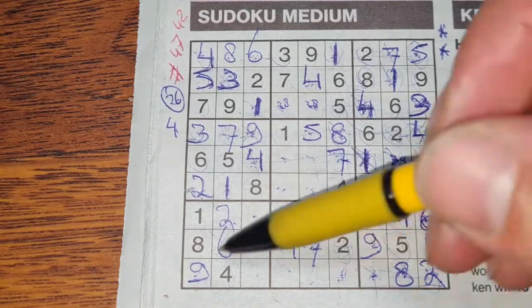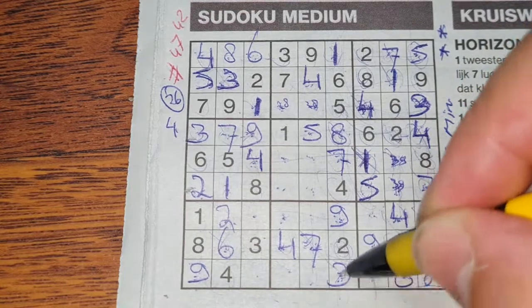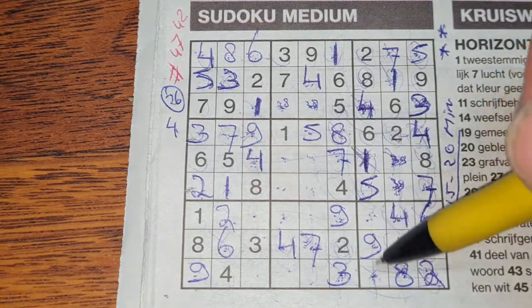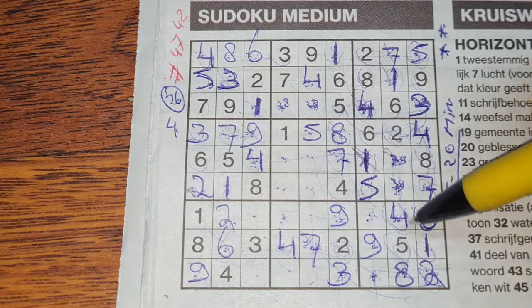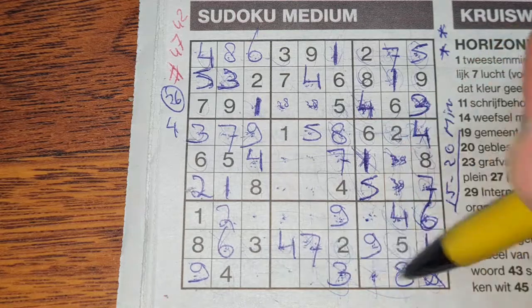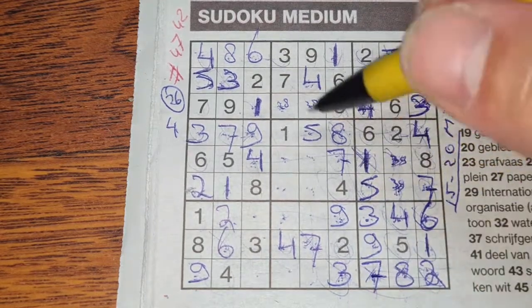3 and a 9. We have a 9 in the last row, so no 9 there, 9 should be here, and the 3 goes there. 2 missing numbers in this big square. The 1, the 2, the 3 is missing. The 4, the 5, the 6, and the 7 is missing. 3 and a 7. We have a 3 in the last row, so no 3 there, 3 should be here, and a 7 goes there.